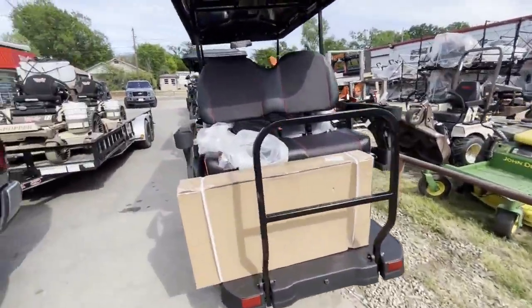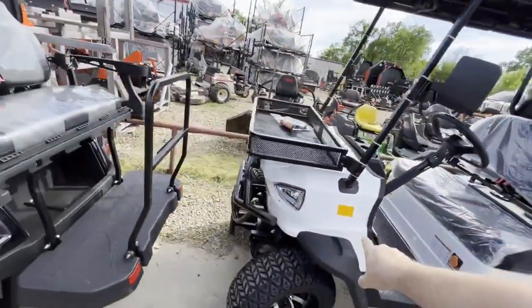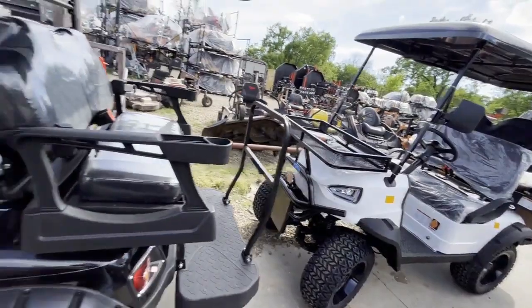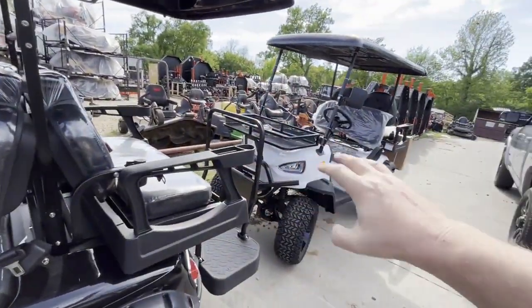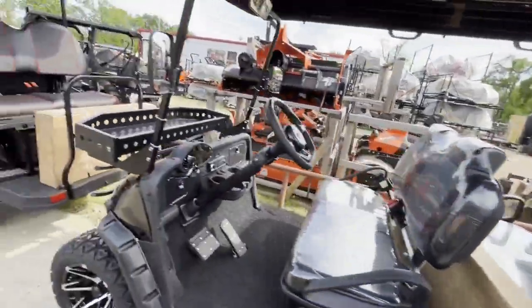What else we got? Let me show y'all a few more we got in. 10 grand. We got 3.9 for 60-month financing. If y'all want warranty, I do have a bank that'll warranty that for 66 months if you finance through them.